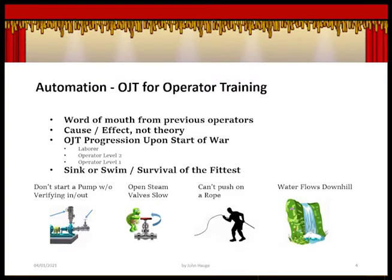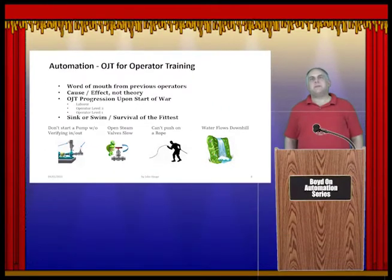At many companies, pilot training in the 1950s may be similar to operator training today, with a lot of on-the-job training, OJT, and little classroom training. The operators learn their job through a similar progression from laborer to top operator, just like from wingman to flight lead. There is a sink or swim similarity as well. Those that can't perform the job or can't advance are let go.